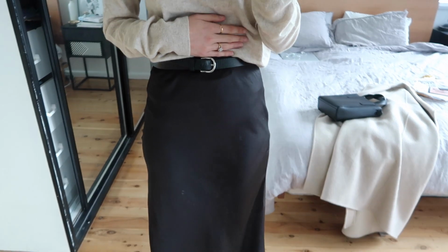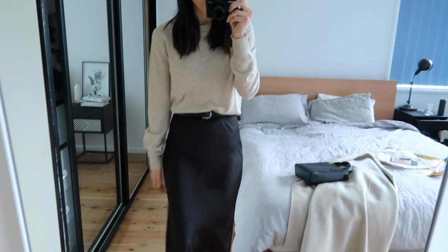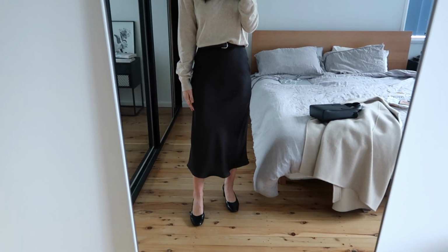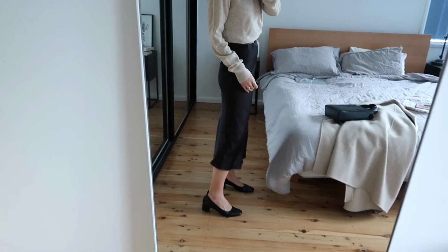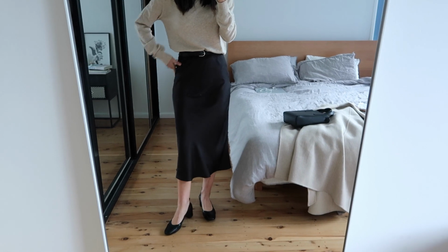My belt that I'm wearing today is just my Isabel Marant one. I just kind of wanted something at my waist, and I thought that that would be an interesting detail. The skirt is a slip style skirt from MVN, the label. I really like the bias cut on this. I think it's very flattering, and the length is really nice on me.